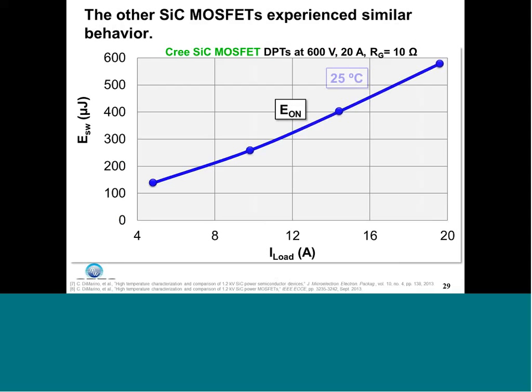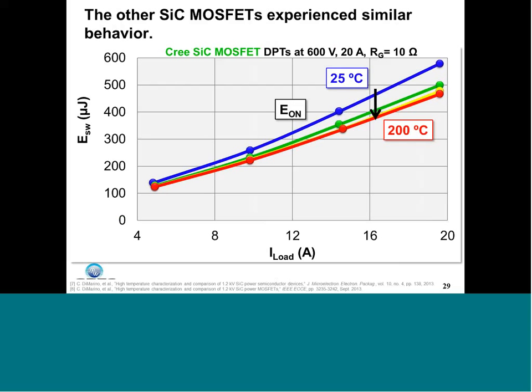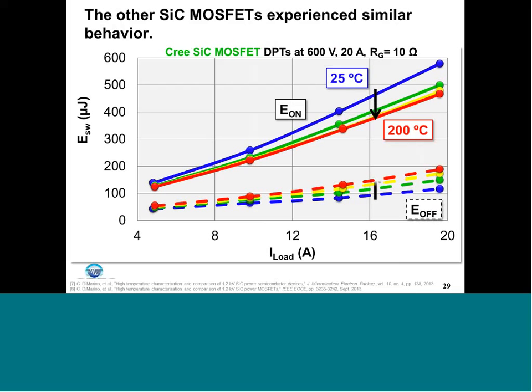From these waveforms, the switching energy losses were computed. This plot shows the switching energy loss versus load current for the double pulse test conducted from 25 C, shown as the blue curves, to 200 degrees C, shown as the red curves. As expected, the turn-on switching energy loss decreases with increased temperature, again due to faster current rise and voltage fall rates. The turn-off switching energy, on the other hand, increases with increased temperature. The same behavior was seen for all of the silicon carbide MOSFETs.